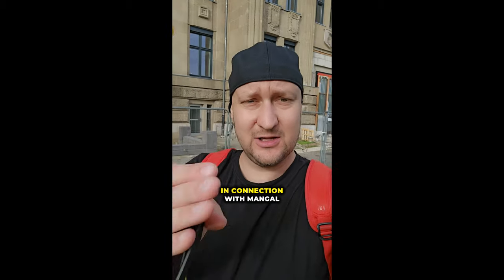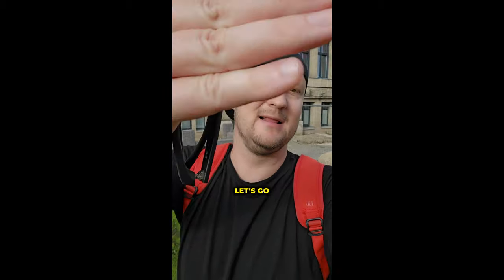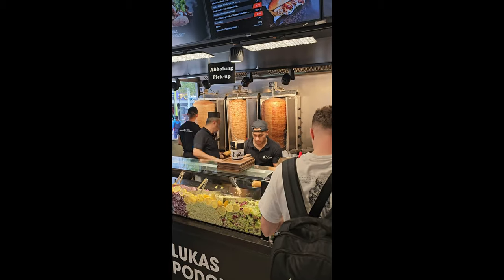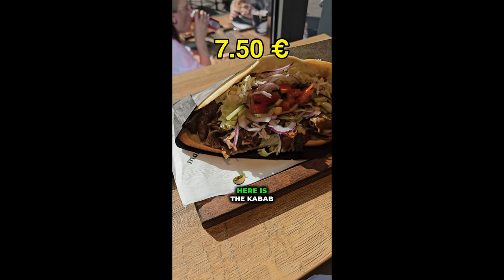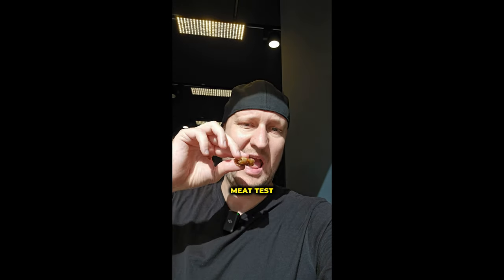We love food, yummy. We are searching for the best kebab internationally, and this kebab is made by a famous football person in connection with Mangal Döner, Lukas Podolski in Düsseldorf. Let's go. This is Mangal Döner from the outside at the train station of Düsseldorf. Here are the free meat skewers. Here is the kebab, bread test, meat test, and now the whole thing.